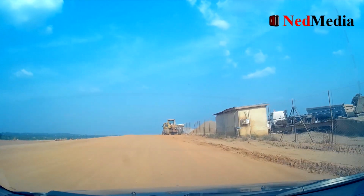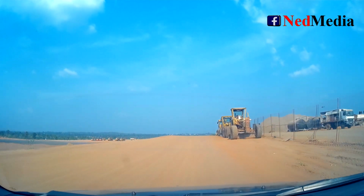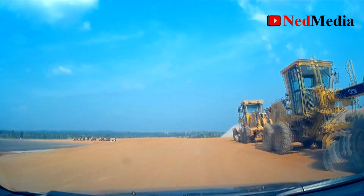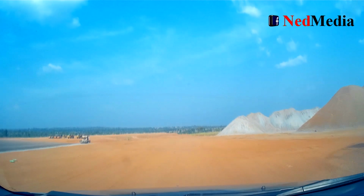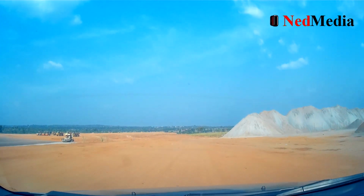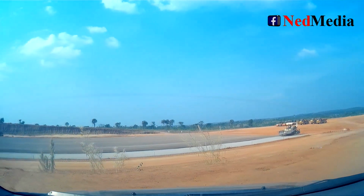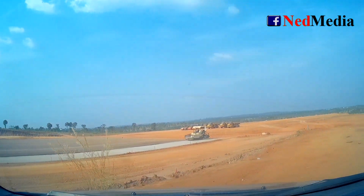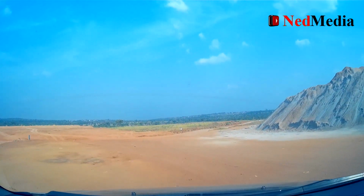So let's try and get another shot of the runway here. Yes, that's it, by the left. Because here there's a cliff. This cliff is actually, yes, that's it. That's a shot. A nice shot of the runway. Yes, that's it. Okay, we'll find our way to leave.